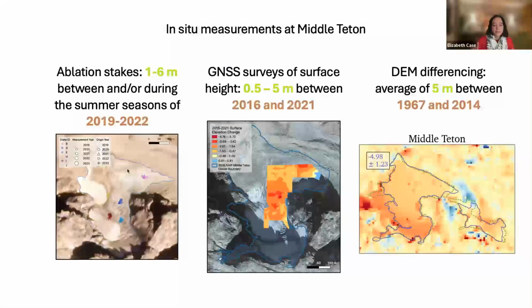And so we can take these three data sets. We're looking at historic volume change as well as present day volume change, and trying to get a little bit more of the story out of there, continuing this.